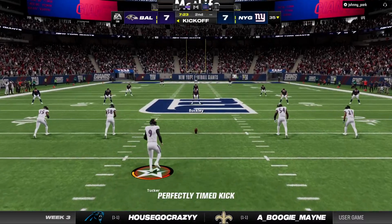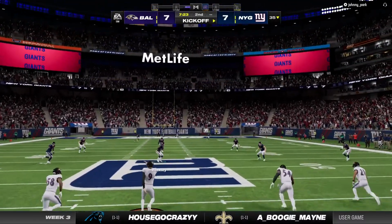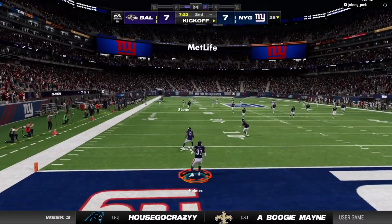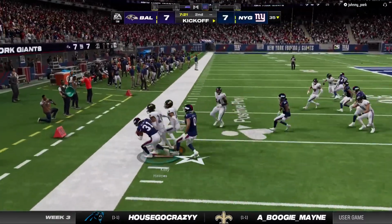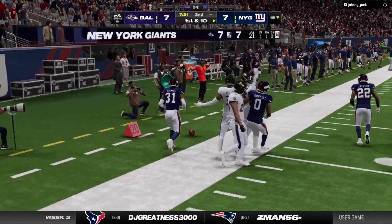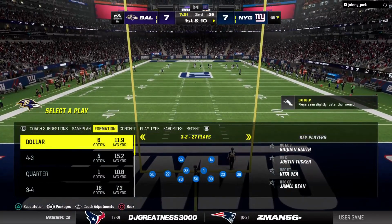So all even at 7 now as they kick it away. Holmes returning from his end zone. Back will leave him shy of the 20-yard line.